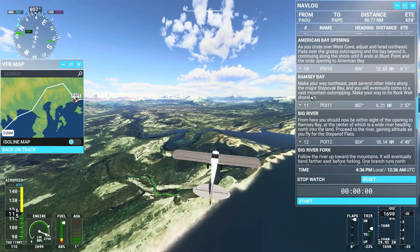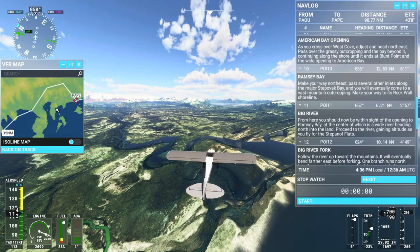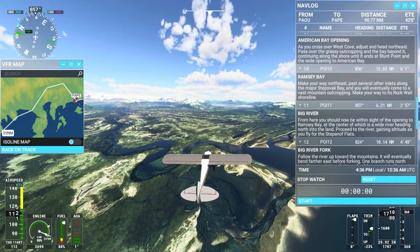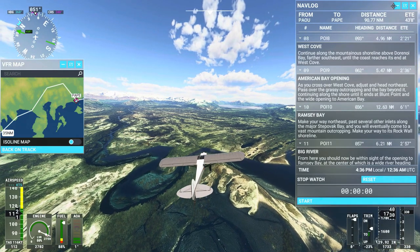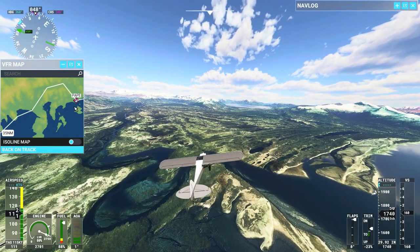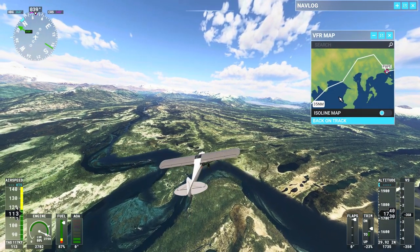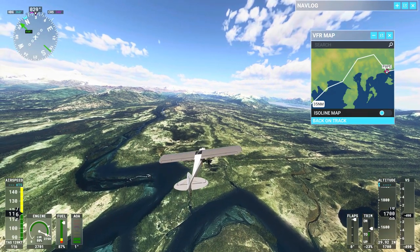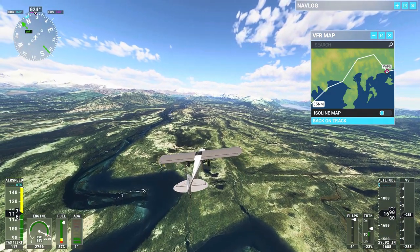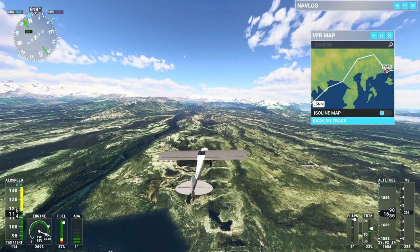I'm not sure, but I think we're right here at Big River, which should be right here. We're going to be turning slightly, going up this direction. And by the looks of things here, as we swing up through here, let me keep us squared away here before I crash us into the ground.